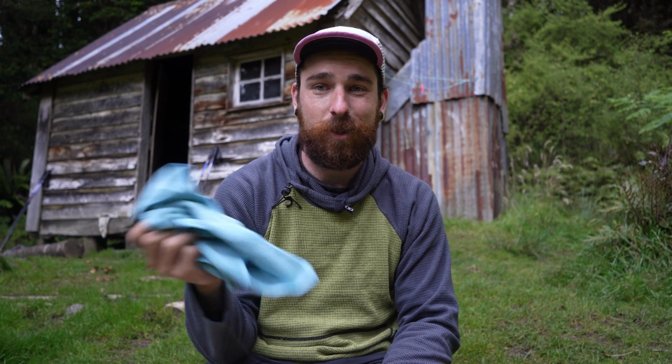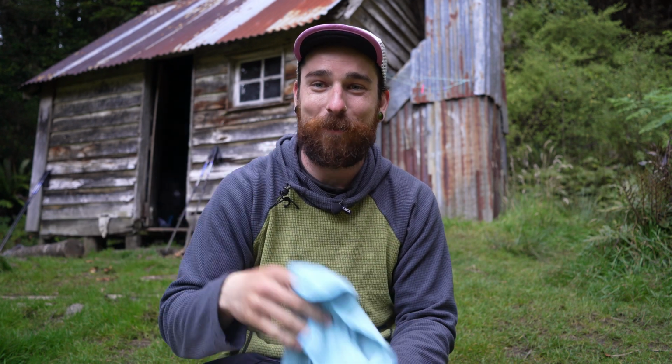This little bad boy right here is just a dish towel. It's what I use for the dirtbag dishwasher, because all I do is splash a little water in my pot and wipe it out. You're definitely going to want to clean that bad boy on a laundry day.